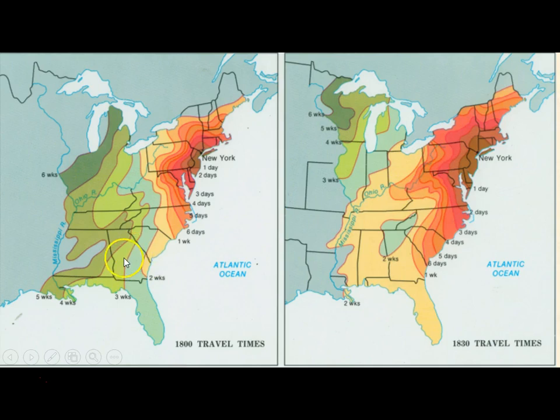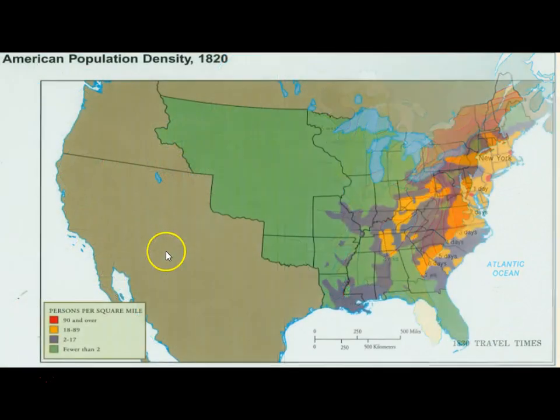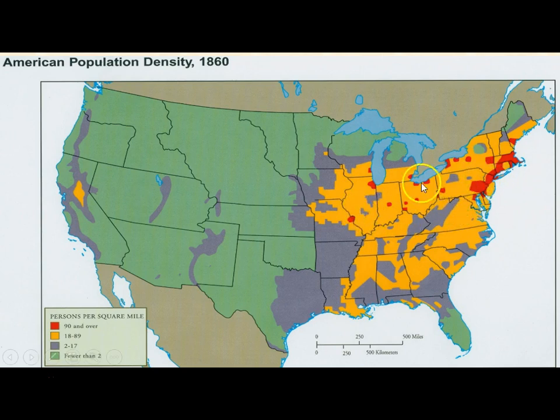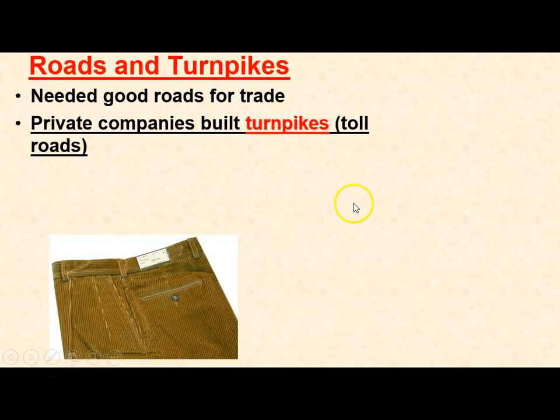Some technological improvements are helping with that. We're also going to have some man-made improvements that are going to help. Our population density: notice where it's increasing, again along waterways, moving into the west, especially into the north and along major bodies of water as well. This is a bit of a hint and a connection to the market industrial revolution that is happening here.